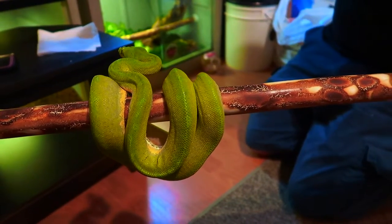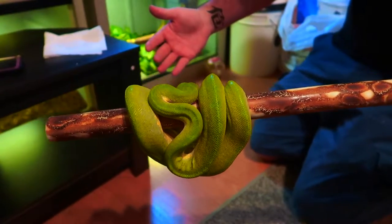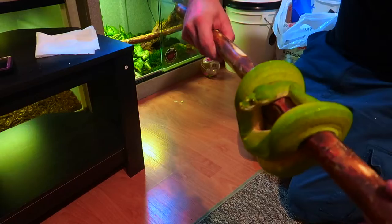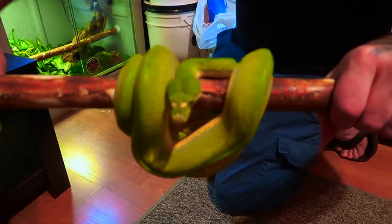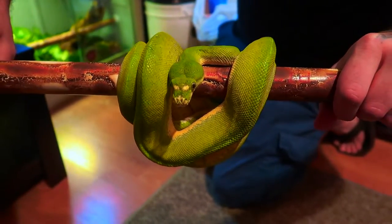Obviously not too happy. That's one thing about green tree pythons, is they don't like to be messed with all too much. They're pretty solitary animals. They like to just hang out in their enclosures. Around so you can see his head. I'm not gonna try to get this one off the perch, just because I don't really want to get bit right now. I'm not gonna lie, big teeth and it hurts.